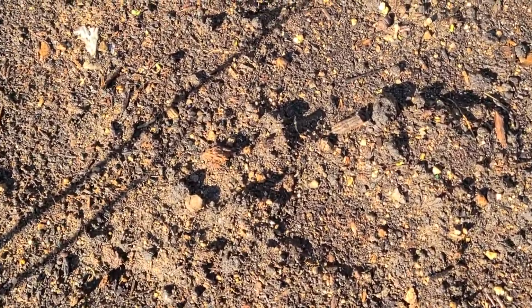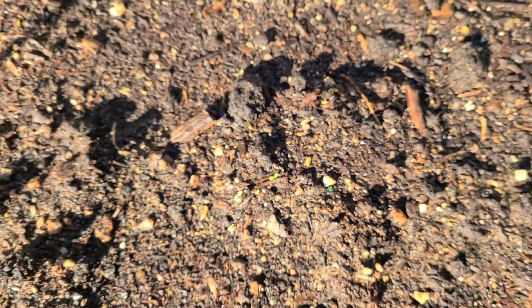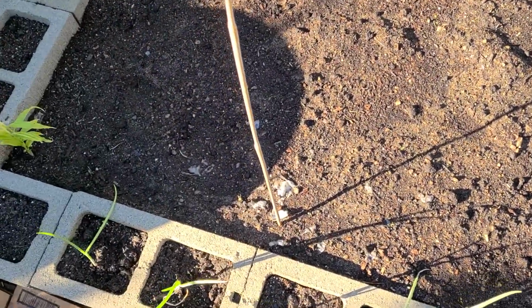And here we have garlic, also from the supermarket. I'm seeing a lot of little plants coming up. Those are just seeds from weeds. I never planted those. I just stick this. Garlics are over there.